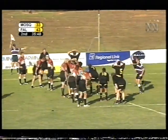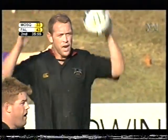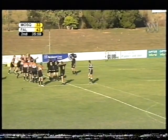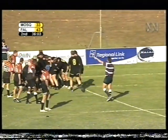They want this one, and they want it in a hurry. And maybe the Falcons could just slow it down a little bit. That's what they'll be thinking about. Well, they definitely want to slow it down and make sure that the Mosquitoes don't have the opportunity. Nothing fancy that line out. It went to number 2.